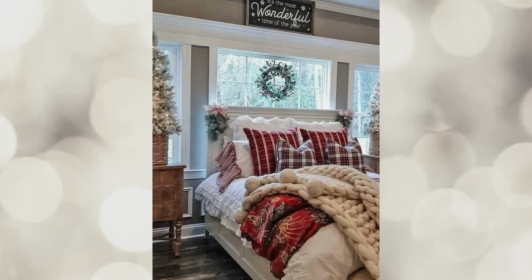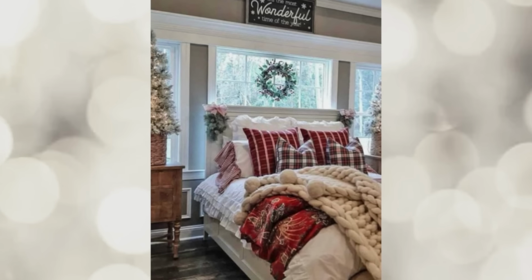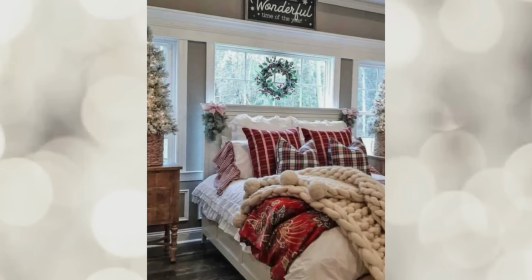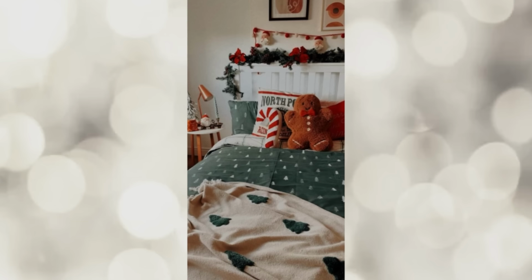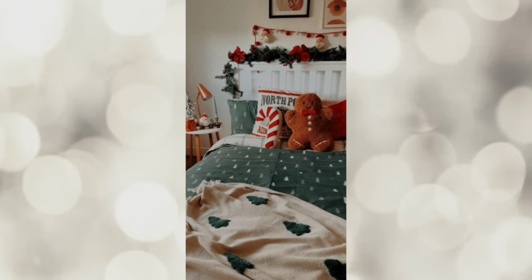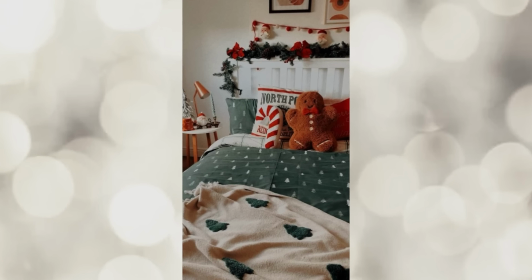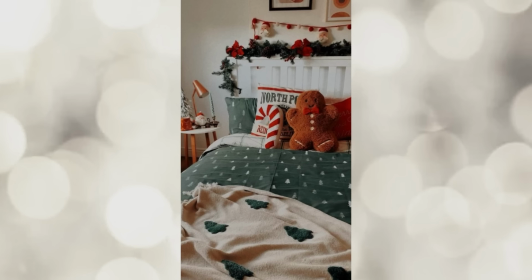Again, for the bedroom, you definitely want to add in some lighting, and this is just a really cute and simple way that you can make your space look really nice and bright. So whatever style you're into, it is definitely something that you can invest in and see what you can come up with.